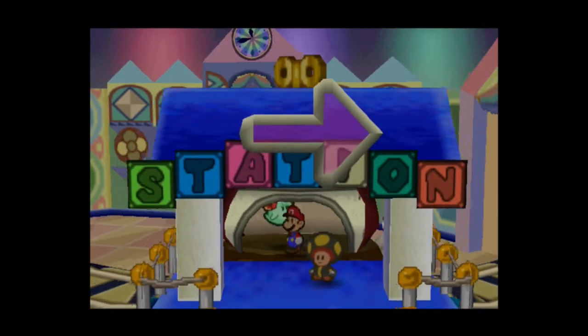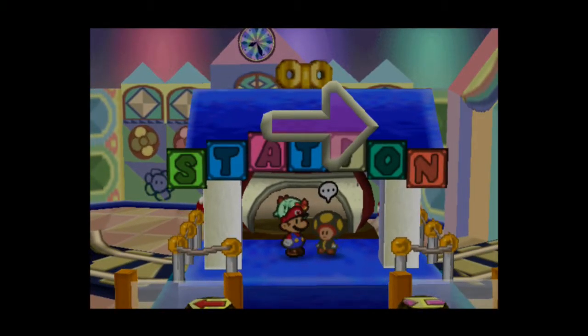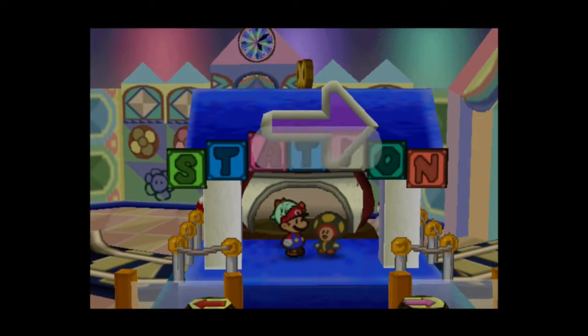And this toy train, you could literally just walk in it. Anyway, it is time for us to move on to the Pink Station.